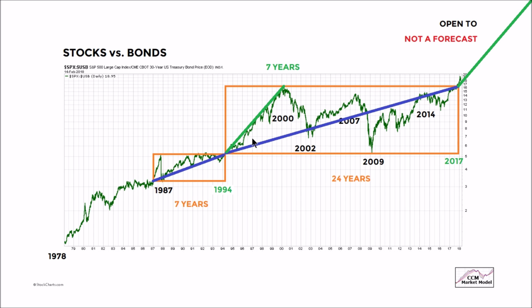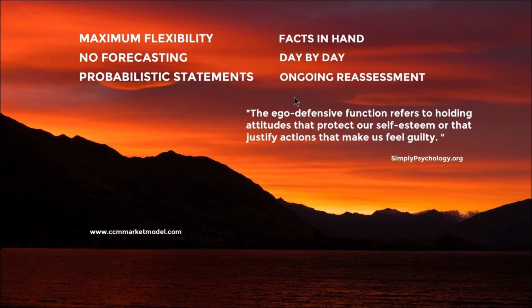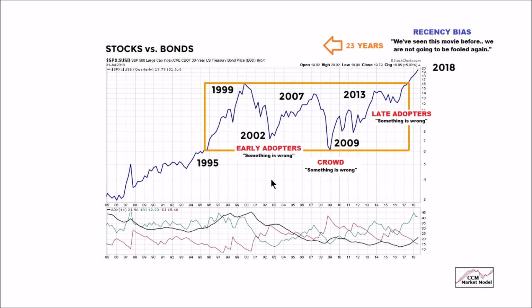We've been talking about concepts like this for quite some time, and thus far taking it day by day has worked well, and we have not had to reassess those long-term probabilities. How long will that last? We have absolutely positively no idea, and we will continue to take it day by day and use maximum flexibility to keep our ego at bay. If you're new to these videos, you still may be skeptical, and that's very understandable based on what's happened in our adult lives.